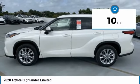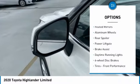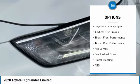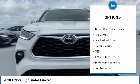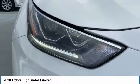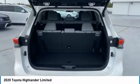Here are some of this vehicle's great options: heated mirrors, aluminum wheels, rear spoiler, power lift gate, brake assist, daytime running lights, 4-wheel disc brakes, front performance tires, rear performance tires, fog lamps.